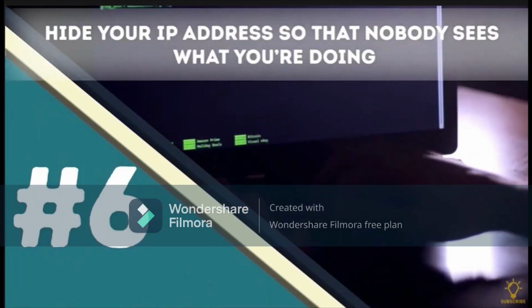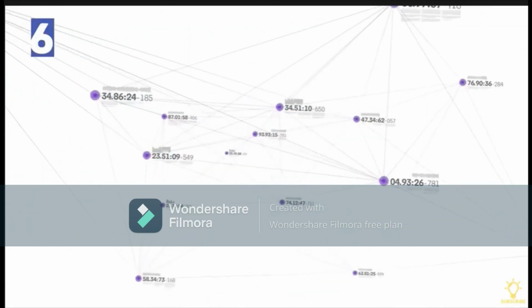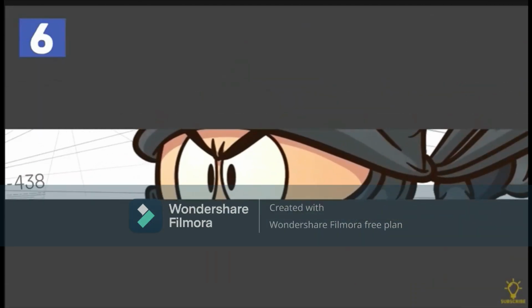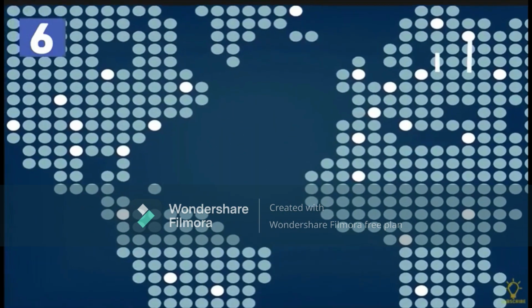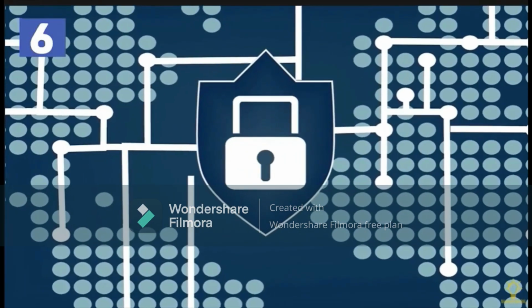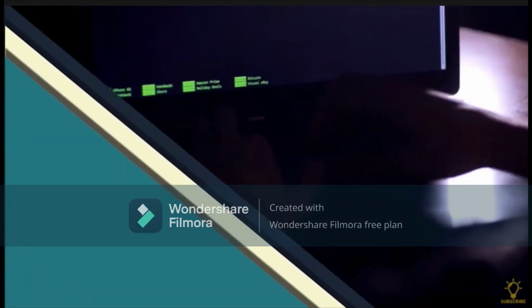Number 6. Hide your IP address so that nobody can see what you are doing. For hiding your IP address, you can simply download a VPN and use that VPN, and then nobody will be able to see where you are, so it will make you secure.